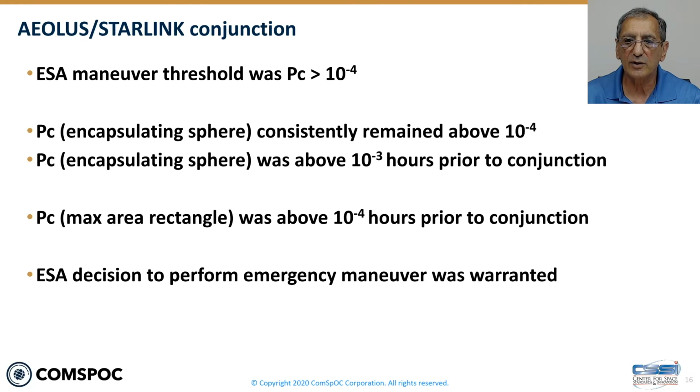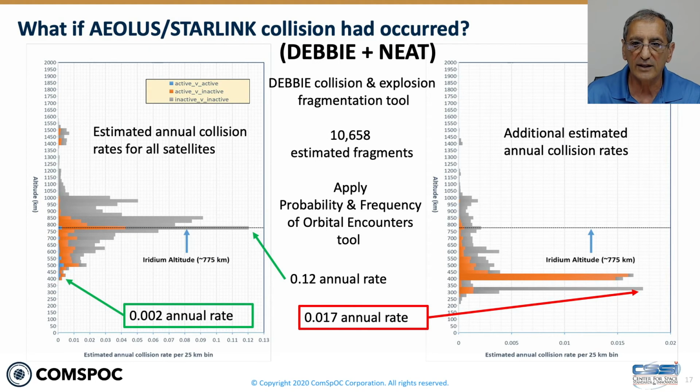The ESA maneuver threshold was probability of collision greater than 10 to the minus 4. The topology showed that the encapsulating sphere's Pc consistently remained above 10 to the minus 4. It was above 10 to the minus 3 1 hour prior to conjunction. Even the rectangular box's max area Pc was above ESA's threshold 1 hour prior. Based on this analysis, ESA's decision to perform an emergency maneuver was justified. Fortunately, no collision occurred. Had the collision occurred, how might it have affected the various orbit regimes?